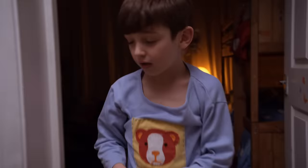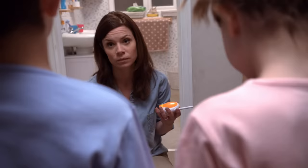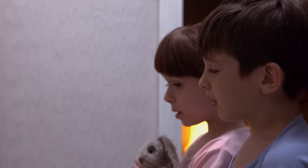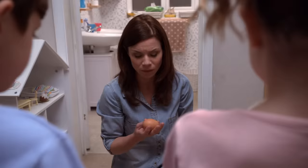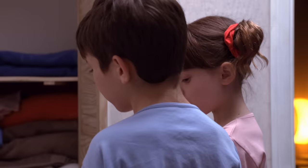Tim, did you know about this? Sorry, Mummy. It's our dinosaur egg. It was going to be our very own pet dinosaur. But it's an egg from the fridge. It's a chicken egg. I'm not happy about this. Sorry, Mummy. Right, you two go back to bed and I'll clear this up.